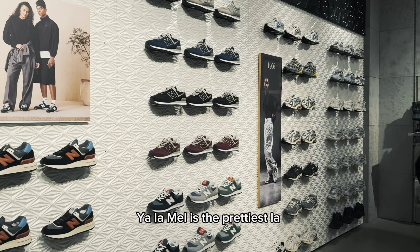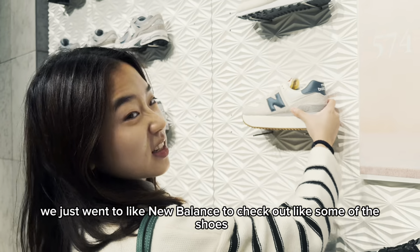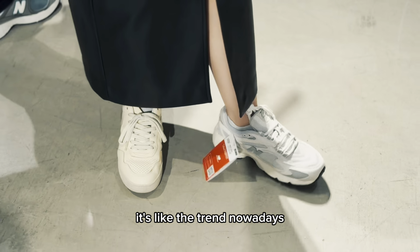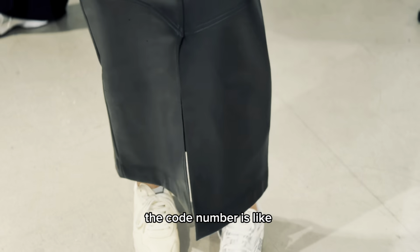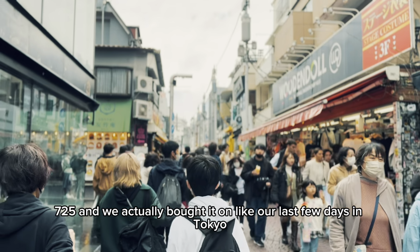Yeah, Mel is the prettiest. So after that, we just went to New Balance to check out some of the shoes, because we really like New Balance. It's the trend nowadays, I don't know why. We really saw this shoe that we like. The code number is like 725, and we actually bought it on our last few days in Tokyo.